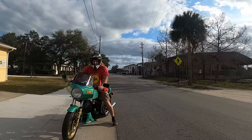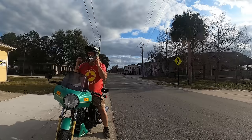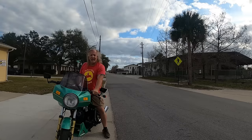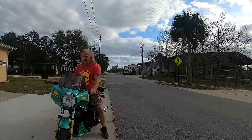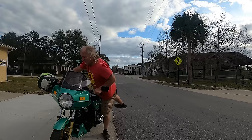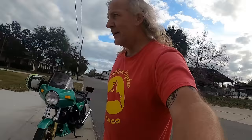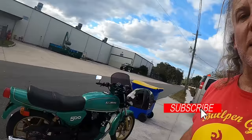Do I leave it this color? Color of Imodium AD? Or should I paint it like a Moto Morini, say, black and red? Cast your vote in the comments. Actually, there's a case for leaving it this color. Those of you who knew Fred might want to leave it this color. Or not. Let me know.